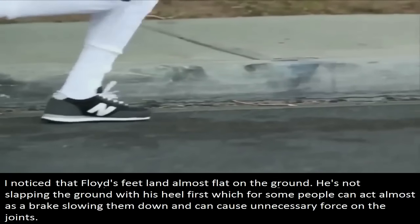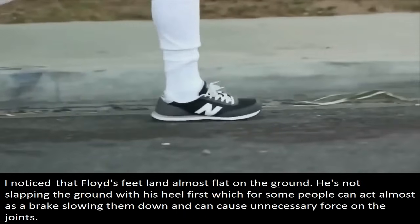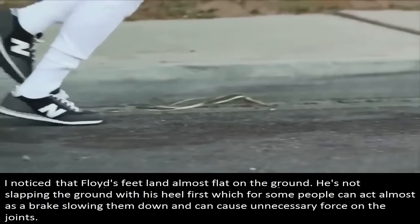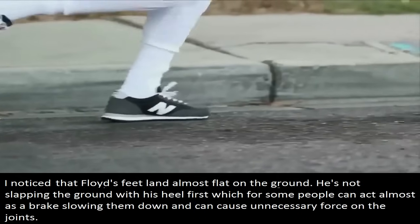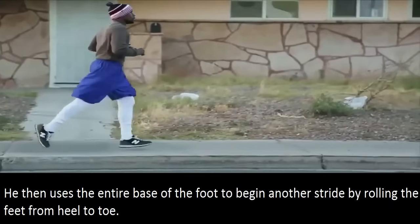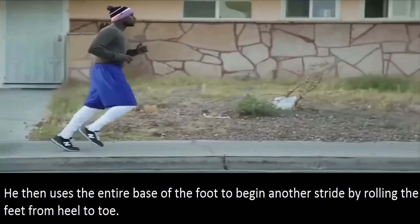I also noticed that Floyd's feet land almost flat on the ground. He's not slapping the ground with his heel first, which for some people can act almost as a brake, slowing them down and can cause unnecessary force on the joints. He then uses the entire base of the foot to begin another stride by rolling the feet from heel to toe.